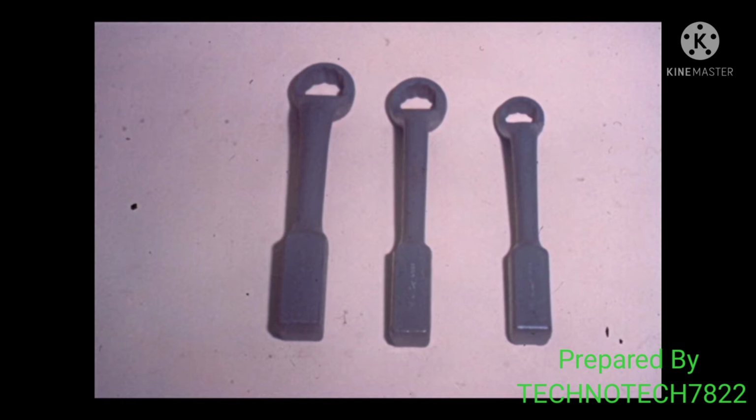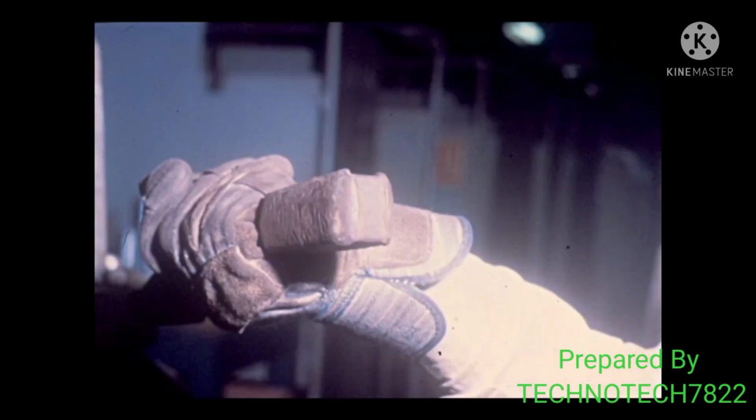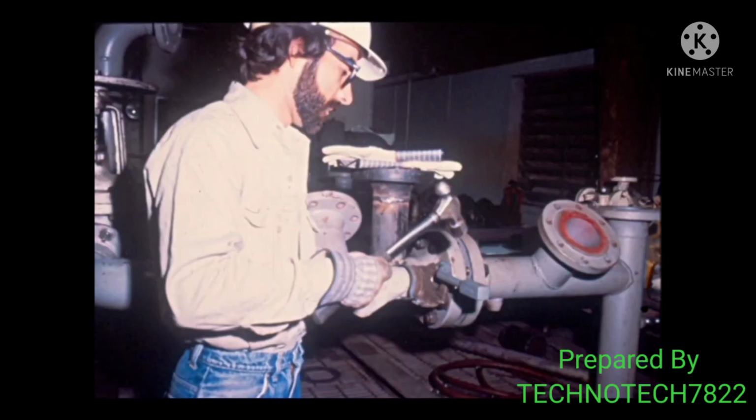Strike wrenches are for heavy-duty work, such as freeing frozen nuts. There are some safety tips to remember in using them. Select the proper size strike wrench for the job. Do not use strike wrenches with mushroom striking surfaces. Either repair it or replace it.